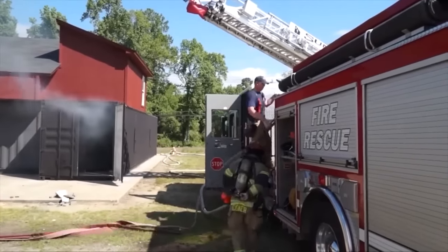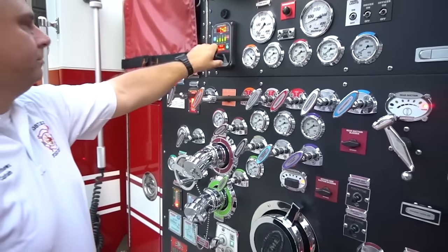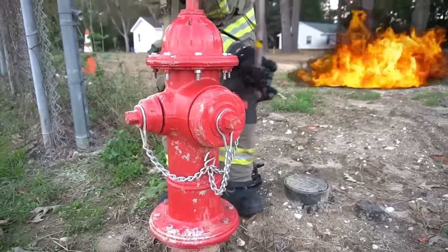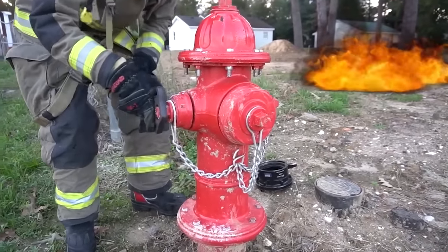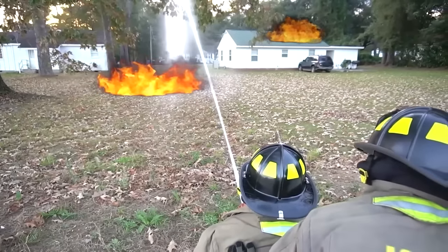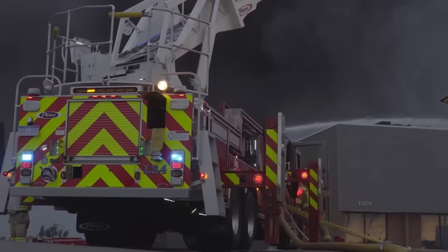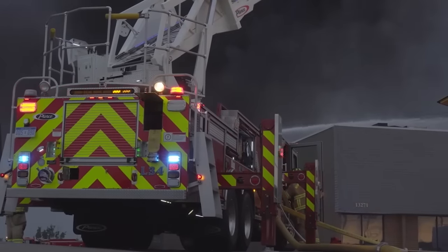We got a fire and we gotta put it out. That's what being firefighters all about. So we get in a truck and turn the siren up. Then it's on to our next destination. We got a fire and we gotta put it out. That's what being firefighters all about. So we get in a truck and turn the siren.